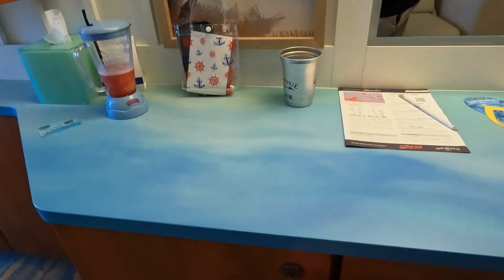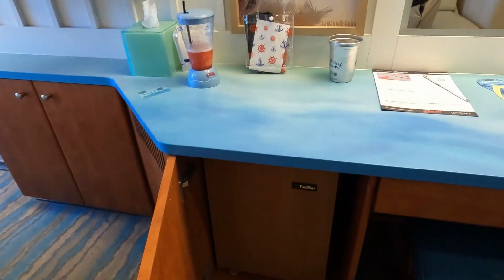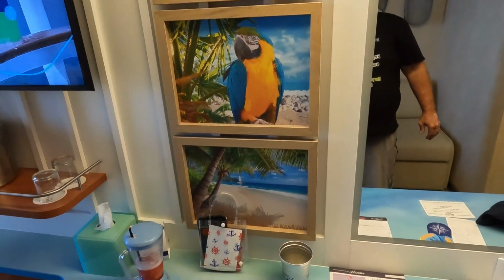I believe over here on the left, yep, here is the little fridge. You can tell we've already been partaking in some adult beverages. I love the art.